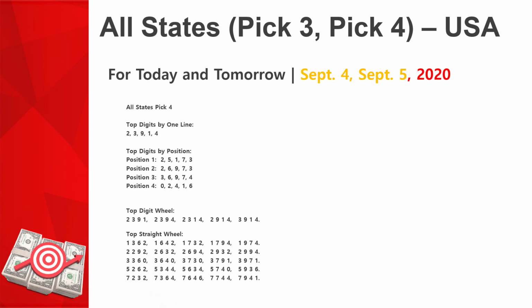Top straight wheel. 1362, 1642, 1732, 1794, 1974, 2292, 2632, 2694, 2932, 2994, 3360, 3640, 3730.